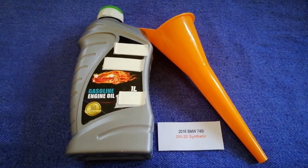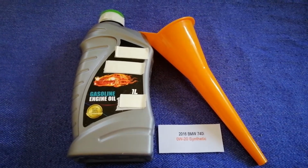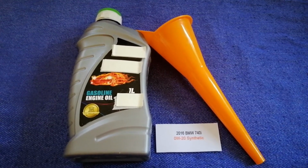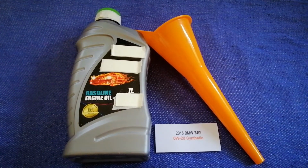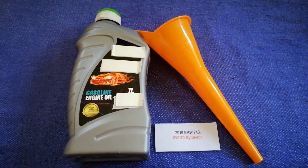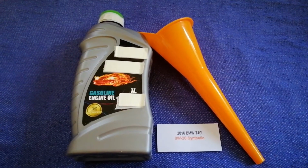You can change your oil as often as every 3 months, or you can ask your mechanic for the recommended oil type and frequency of changing your oil. So once again, the oil type for the 2016 BMW 740i is 0W-20 synthetic.